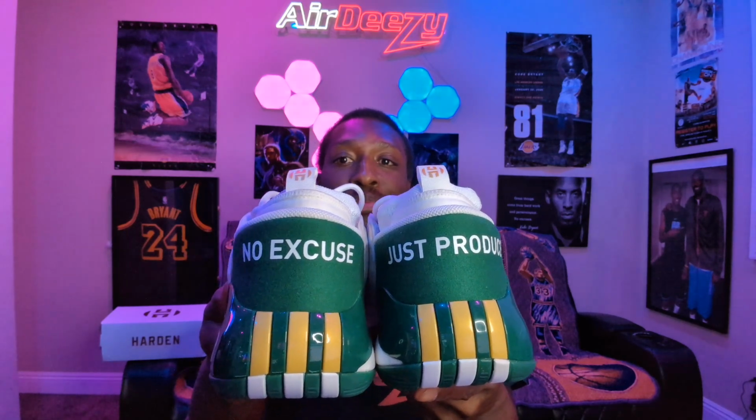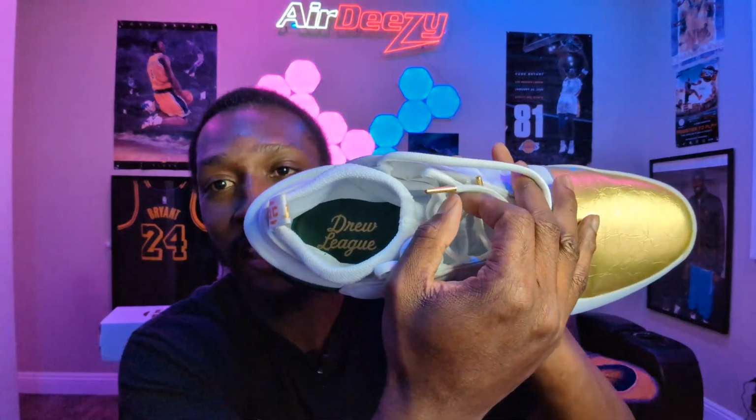I love the signature colorway with the green and the gold. This is definitely a Drew League colorway. And of course they got the slogan, no excuse, just produce. They also have Drew League written on the inside of the shoe, and they have the patented gold logo, James Harden, with the Drew League on the other side. I think overall I would give these shoes a 9 out of 10.